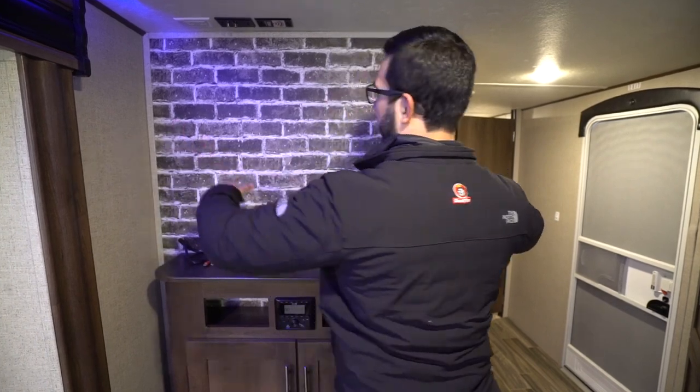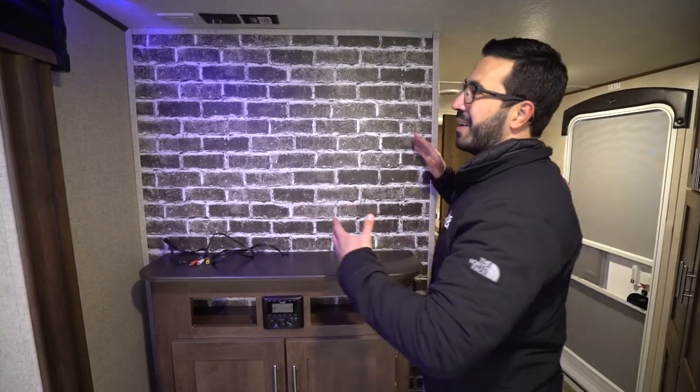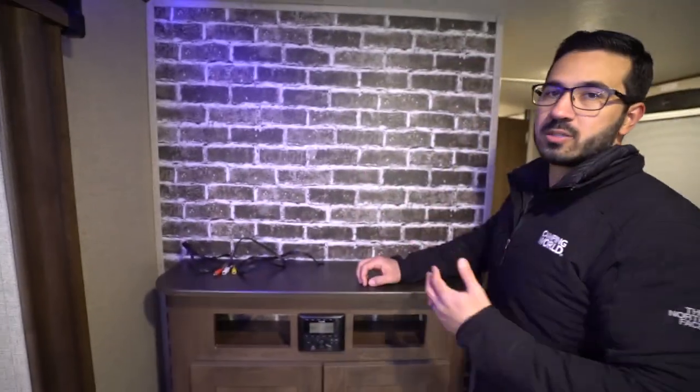I don't know, maybe it'll fit like a 42 inch or something. I'm ballparking, I'd have to measure it, so don't quote me on that. But probably somewhere in that vicinity. So hopefully it's big enough.